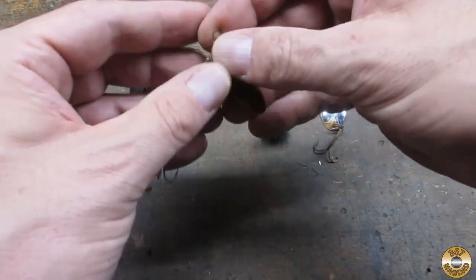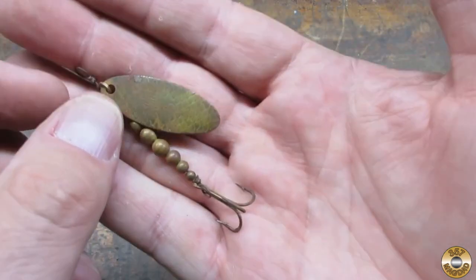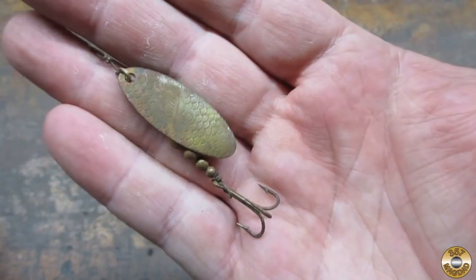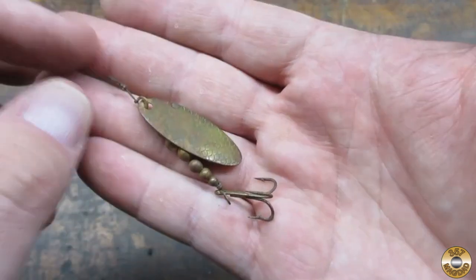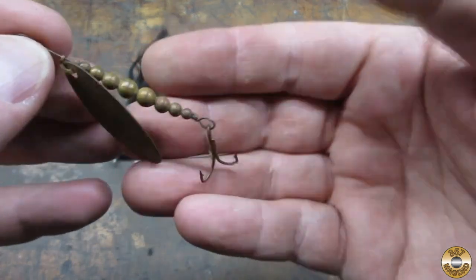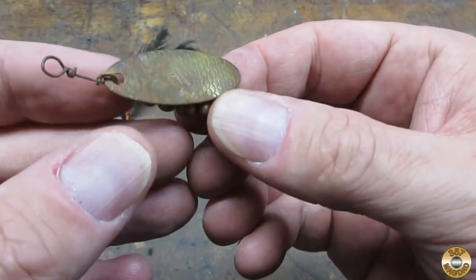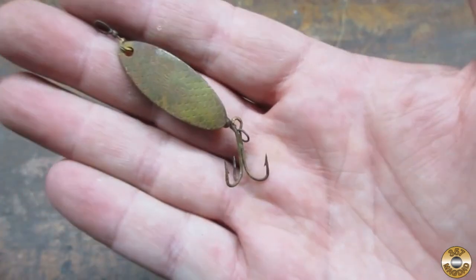And this is, I guess you would say, a local favorite. I hope you can read it. This is a Swiss Swing. These are pretty popular in this area, eastern United States, for basically anything that swims. Trout, smallmouth, largemouth. I definitely have plans to clean this one up and try fishing with it. These blades are brass. That means there might be some flits involved in that one.